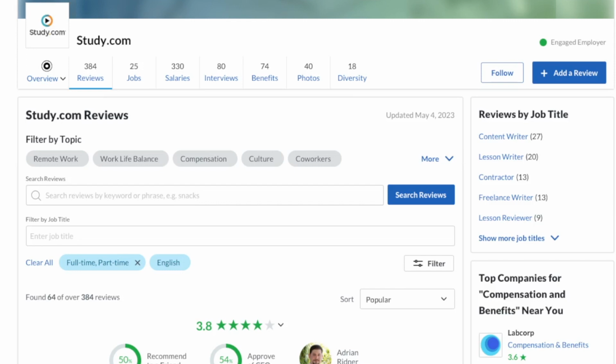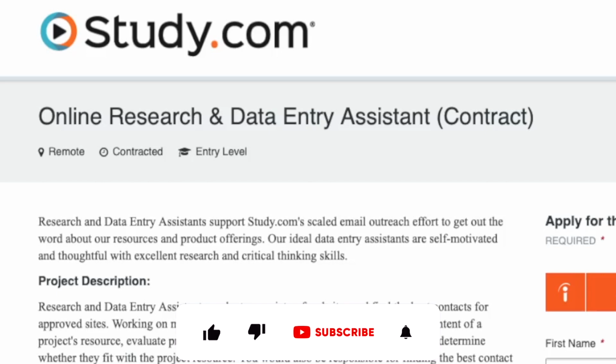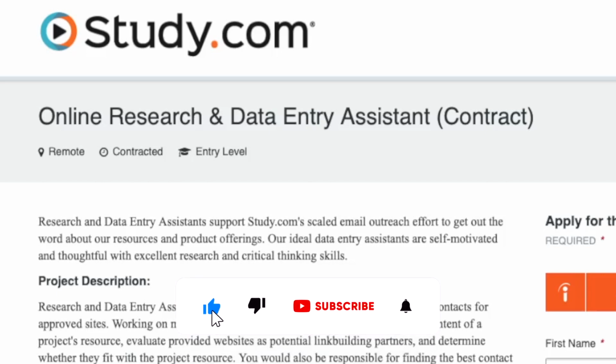Now, study.com has 384 reviews on Glassdoor from current and past employees, and they have a rating of 3.8 out of 5 stars. They are looking for an online research and data entry assistant. Again, this is a contract position. It is remote work from home. They have it marked as entry level, and this is going to be non-phone.